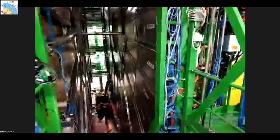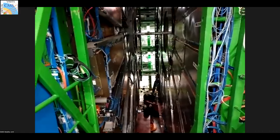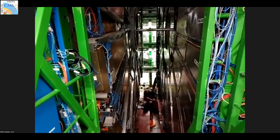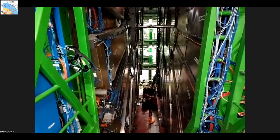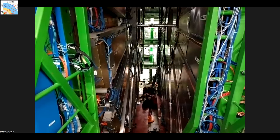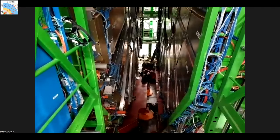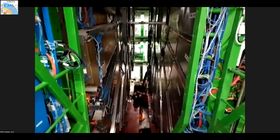So what happens during the winter period, as you can see, is we move these slices apart a bit so that people can come in and do work, maintenance and repairs on the systems there. And what's happening now is we're closing up and pushing all the slices back together again to get ready for this year's running.